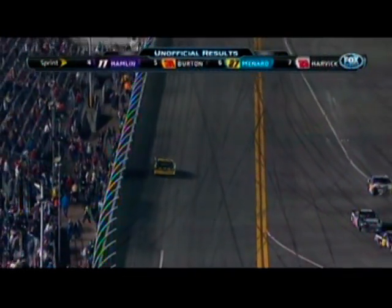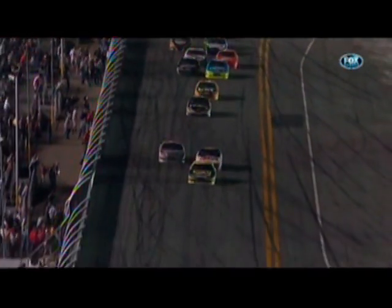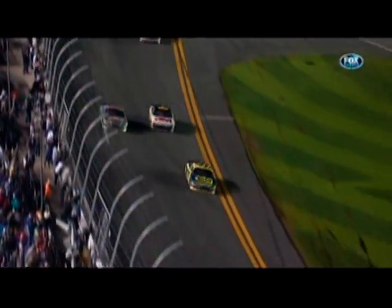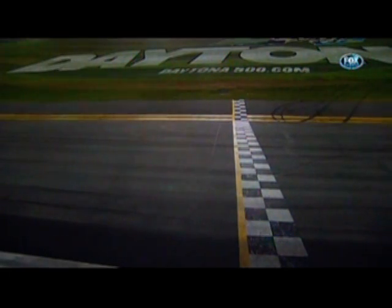He and Greg Biffle share a word after this wild final lap. Right there was when Biffle started to go with Dale Jr. and he thought better of it. It's a pretty great way for Jack Roush to start off his 25th year in Sprint Cup. Good sign for Dale Jr., too. Gets a nice second place finish in the old Diet Dew car.